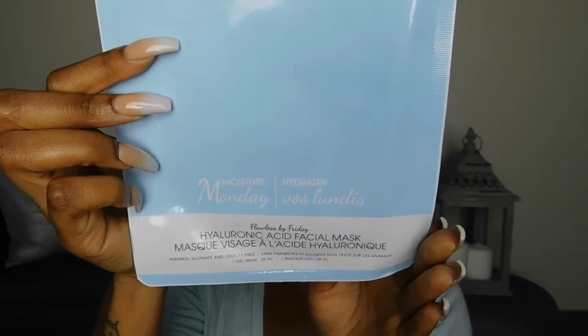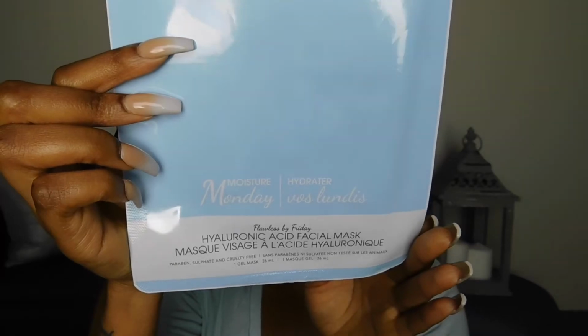So just wanted to mention this booster serum as well that I'll be using in the clip, so that when you guys see it, you know exactly what it is. As I mentioned, this one is Moisture Monday. So this one has hyaluronic acid in it. And this mask, I just wanted to mention that all the products here are paraben, sulfate, and cruelty-free.